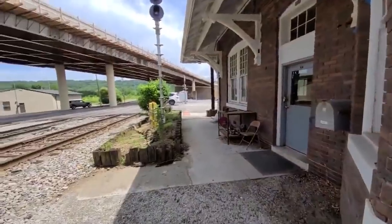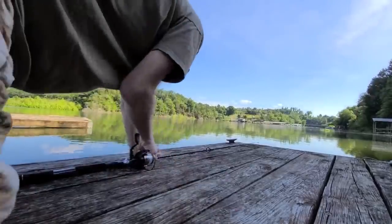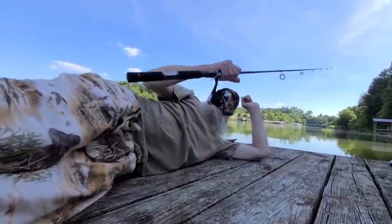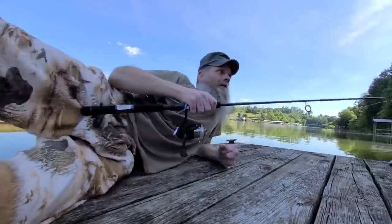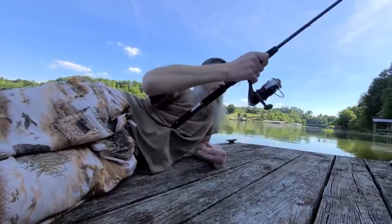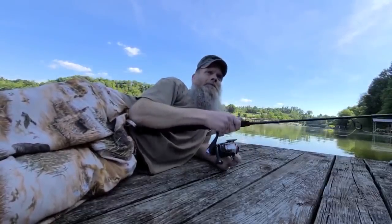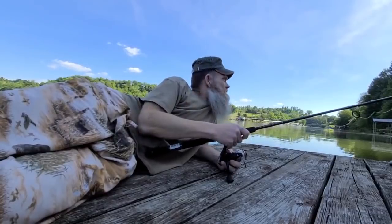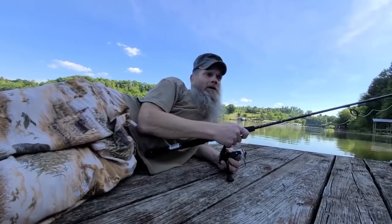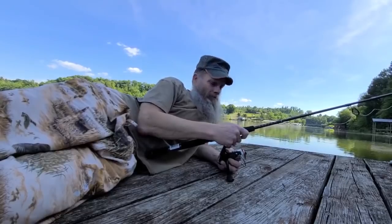Clinton, Tennessee. Well, got my fishing pole. Got her out there with no cork, no bobber. Fishing on bottom, might get a catfish. But the water is probably about 8 or 10 foot deep here. One of them floating docks.